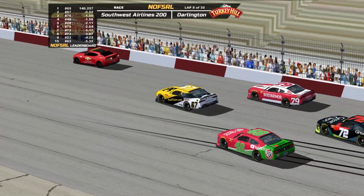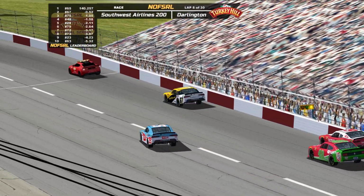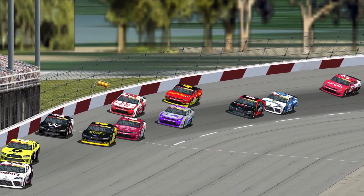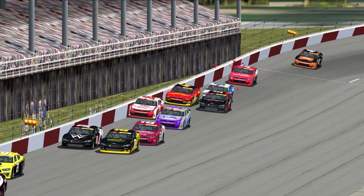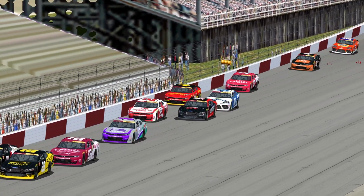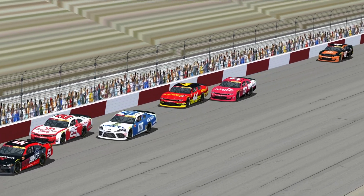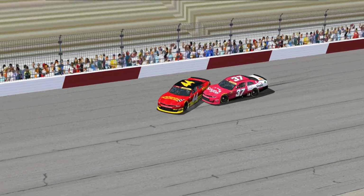But first, let's go ahead and see what happened to bring out the first caution of the day here in the Southwest Airlines 200. They get back to racing here at the Darlington Raceway in the Turkey Hill National Series season number 6. Ben Crouch, 44 machine, just like Hightower, smashes that outside wall, and that is something we're going to see a lot of this weekend. And that's not what causes the yellow, though. You're going to see Isaac Nichols come in here, and Crouch is cutting down just a little bit, and Nichols gets into his quarter panel and essentially just sends him around.